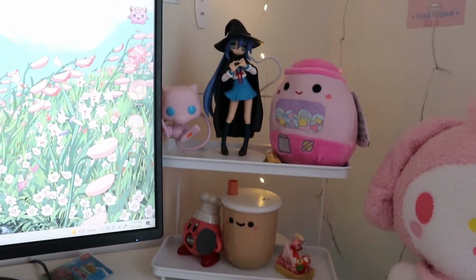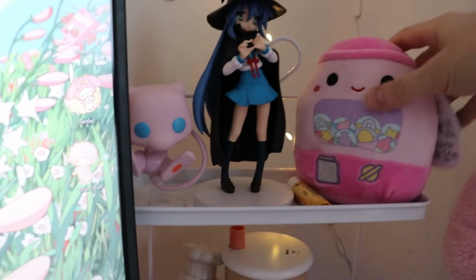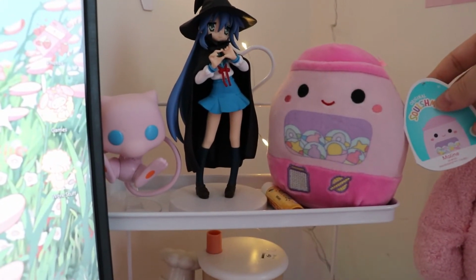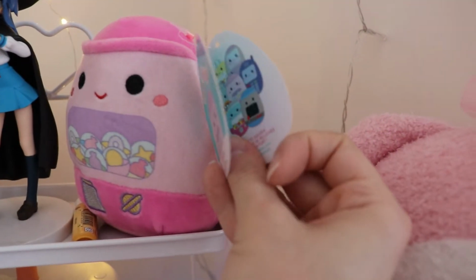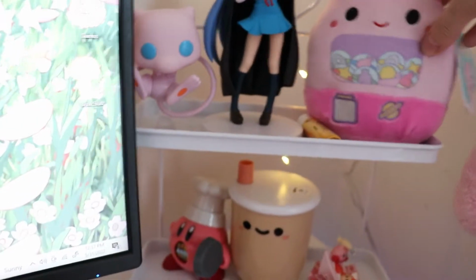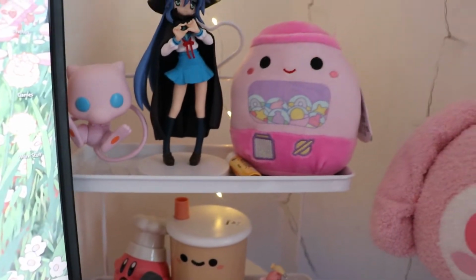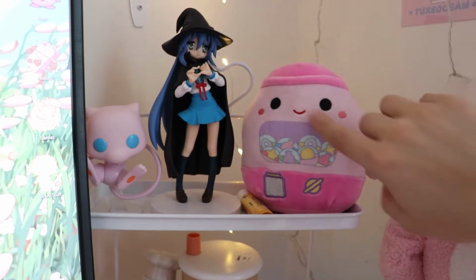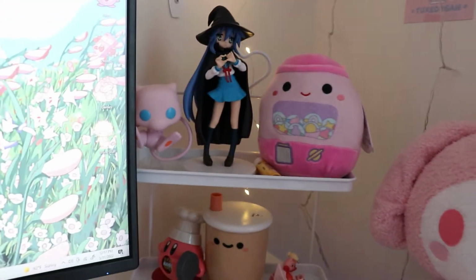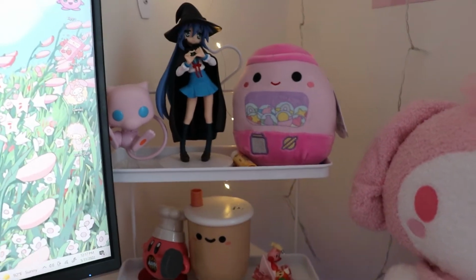In comparison to my other anime figures that I just keep around my desk. And then I have a Squishmallow. This is one of the more recent Squishmallows that I bought. This is Maylene, and this is her squad. I'll show you guys super quickly. That's her squad she has going on. One of the newer Squishmallow squads, but I'm a big fan. She has little gotcha toys inside of her. I just thought she was really cute and matched the vibes of my desk, so I kept her there.